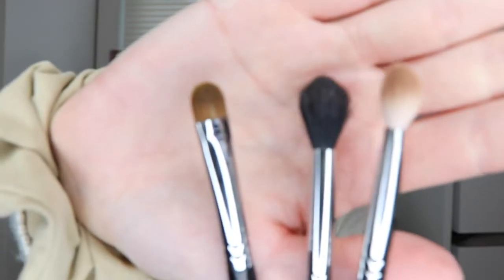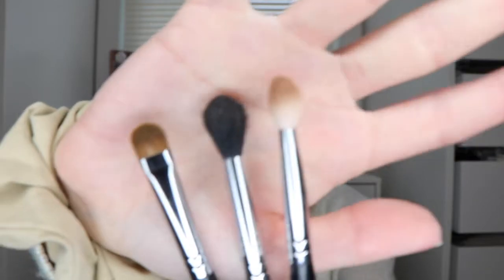And then I just have some basic eyeshadow brushes. These are all from Morphe. There is the M330, the M433, and the M167 here. So here they are. These are good for packing eyeshadow onto your eyelid. It is good for blending. I love these three brushes. These are my go-to brushes.